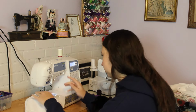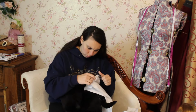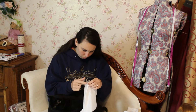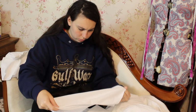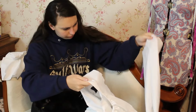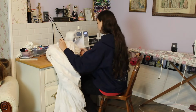Now that the sleeves are together, it is time to gather the top. So I put one little line of stitching across the top at the loosest tension setting, and then pulled the gather thread to make it fit into the armhole. I then set my sleeves and pinned them down, and then I took them back to my sewing machine to sew them together.